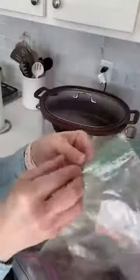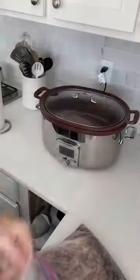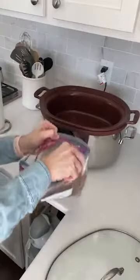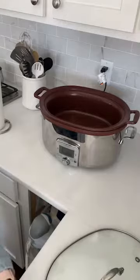There's my recipe card. We will be making a bunch of these freezer meals Friday. If you're interested, you can join us. I'm just gonna dump this in. It smells so good. It's still quite a bit frozen, but this crock pot cooks really hot, so I'm not super worried about it.